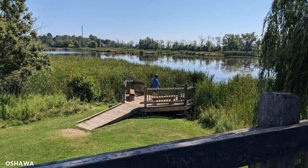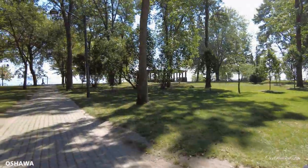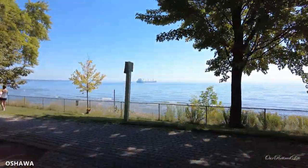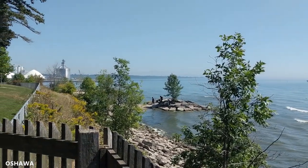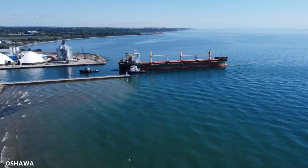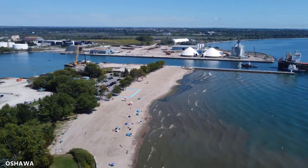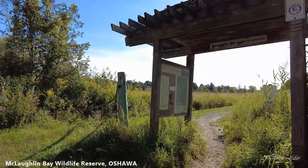This is the Pumphouse Marsh Wildlife Reserve in Oshawa. We rode from here to Lakefront West Park and the Oshawa Harbor and through the McLaughlin Bay Wildlife Reserve. Oshawa's roots are tied to the automobile industry, as the headquarters of General Motors Canada are located here.